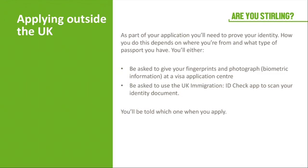When you are applying for your visa, you'll be told which one you have to do, and if appropriate, and if you do need to book an appointment with the visa application centre, you will be prompted to do this and receive very specific instructions about how to do this as well.